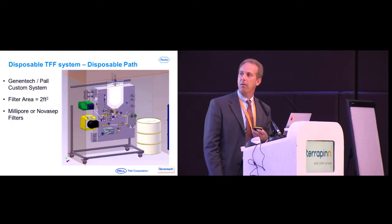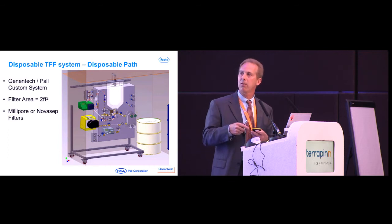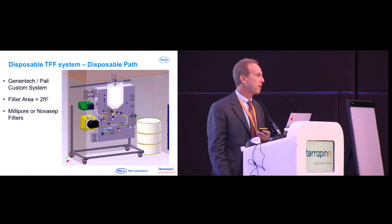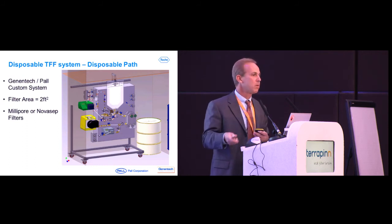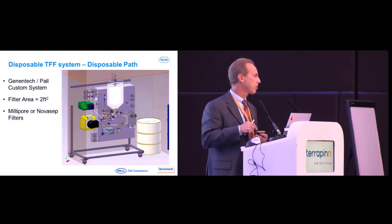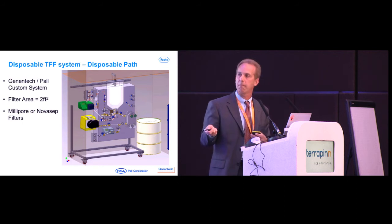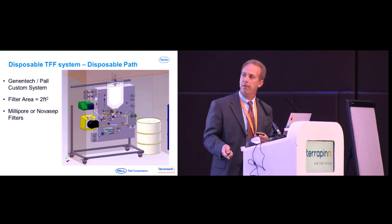This is, as I'm aware of, the very first disposable UFDF skid. We designed it about 3 years ago. Now there's commercially available ones from Novasep and a couple other competitors out there. Millipore, Sartorius makes one as well. But we designed this for ADCs, for antibody drug conjugates. And so basically the whole point behind this wasn't to save labor, but was to protect the employee. So what we have here is a fully disposable flow path so that you don't have to clean any of the dangerous conjugates. So you just do your conjugations in a closed system and then throw them away. That was the idea. Now they're commercially available.